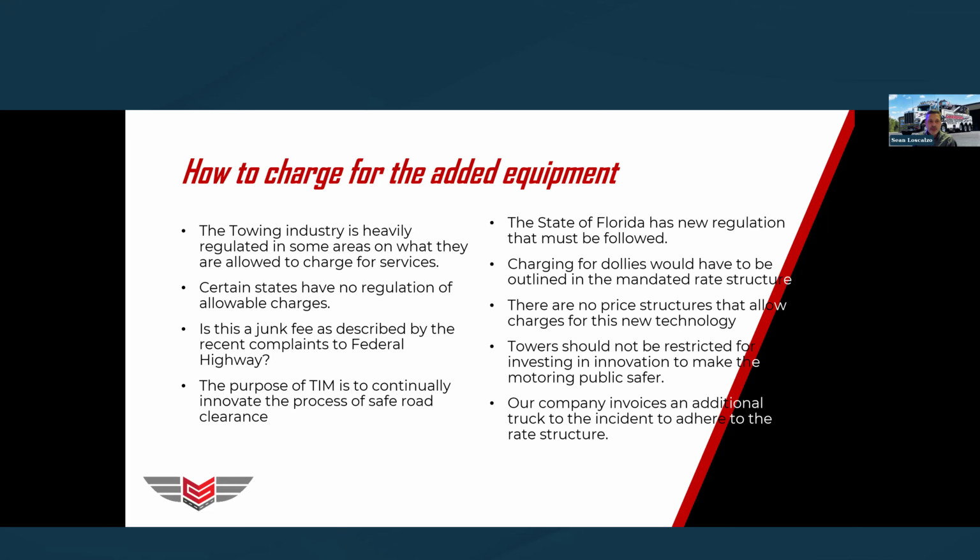So Ohio just had some new regulation pass, I think, on towing and some of the commercial vehicles. How do you charge for this type of stuff on dollies? And in Florida, we have our own regulation that allows us to tow what we can charge on a commercial aspect. But the towing industry all the way around is heavily regulated in some areas. And there's some areas that have no regulation, but in more of the metro areas, there's regulation.